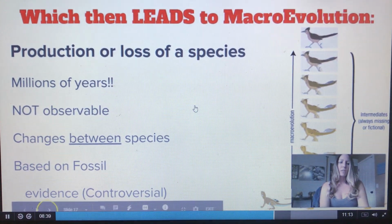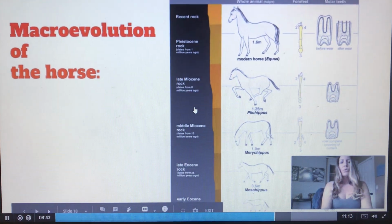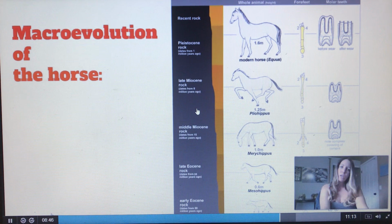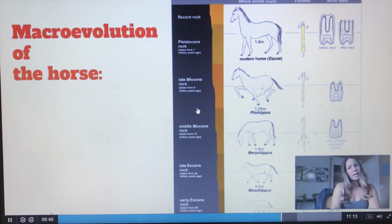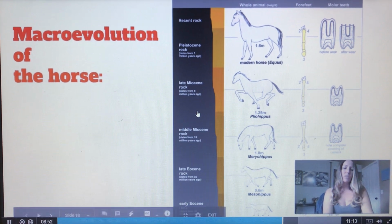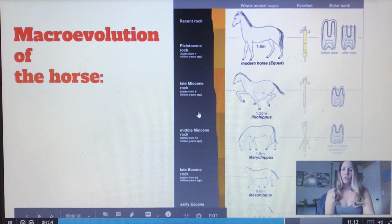And so we're going to base a lot of this off of fossil evidence, which is why it becomes extremely controversial, because my theory on fossils versus your ideas on fossils might actually be 2 different things. And that's where it gets a little controversial.